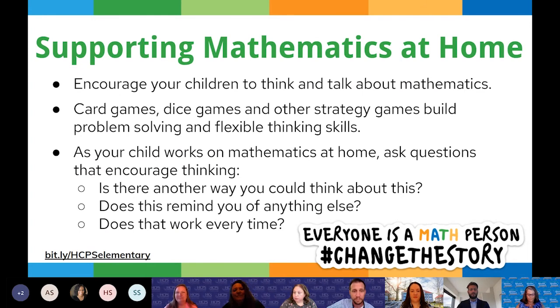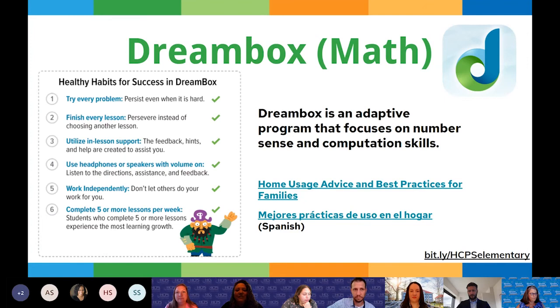Thanks, John. Mathematics should be about sense-making by looking for patterns, thinking flexibly, and problem solving. One way to support mathematics at home is to get your students talking about mathematics. Have them explain their strategies and justify their solutions. Playing games is a way to build problem solving and flexible thinking skills. Have your students keep score when you play dice games, card games, or other strategy games. Asking questions to help students understand instead of providing step-by-step instructions helps students to own their learning. And you can see some suggested questions on the screen.